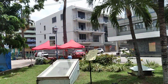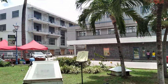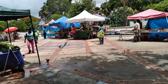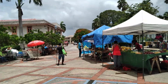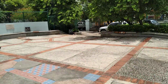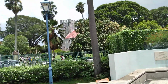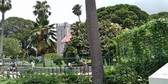Looking back at Lower Broad Street, we will see United Insurance, and this was the former Giants Health Food Store. And this is all Jubilee Gardens, which was once the Lower Green bus stand for many years until May 20th, 2003. This is the St. Mary's Anglican Church here, which was the site of St. Michael's first church, and it was built in 1825.